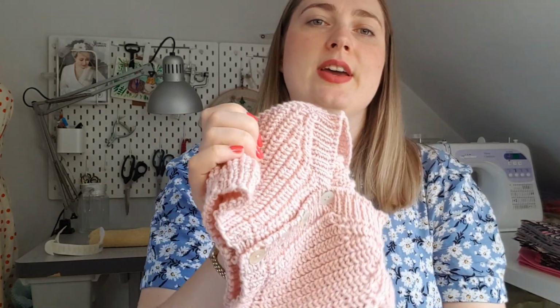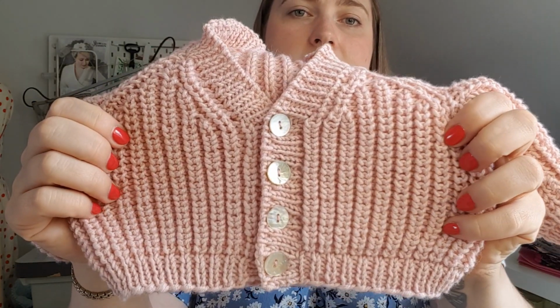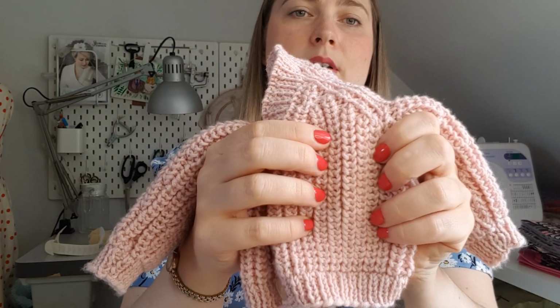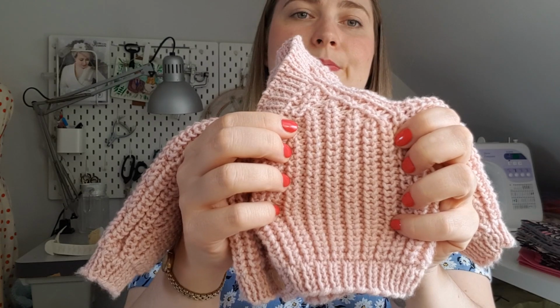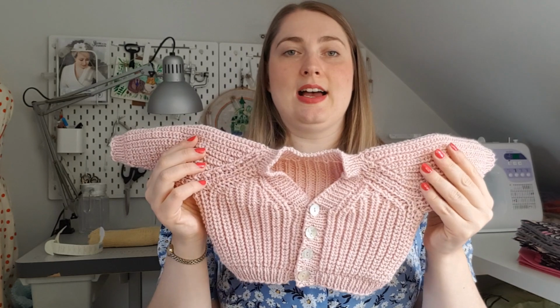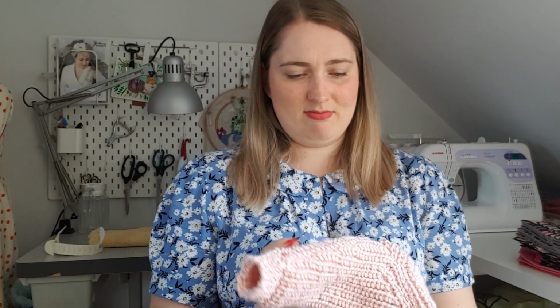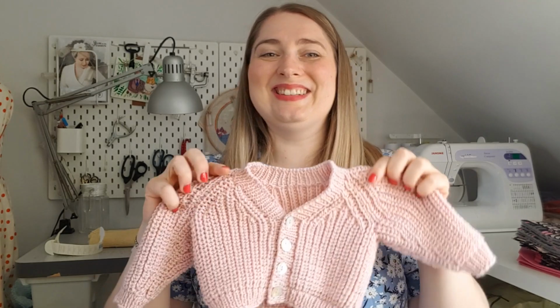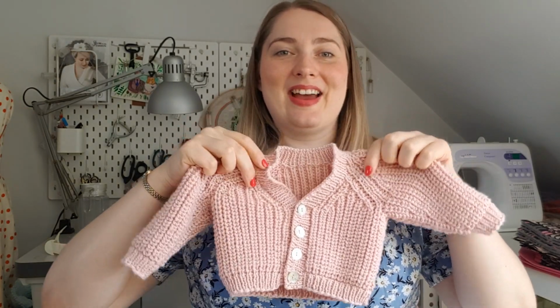And I'm going to block it because I think it just needs ever so slightly to really highlight that rib. Otherwise I feel like it gets lost a bit. Not too much, just a little bit. But it's super stretchy, really squishy and lovely. I had to knit it in pieces and stitch it together. Not impressed. But my seaming looks spectacular, if I do say so myself. So yeah, very nice little knit. Very happy with that.